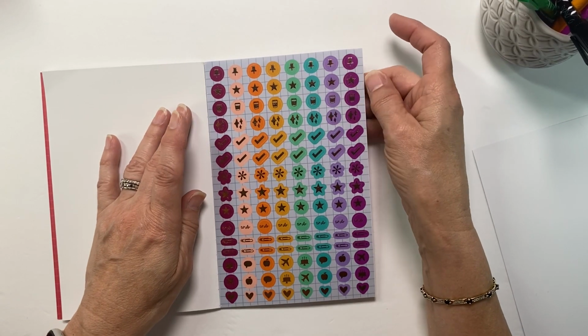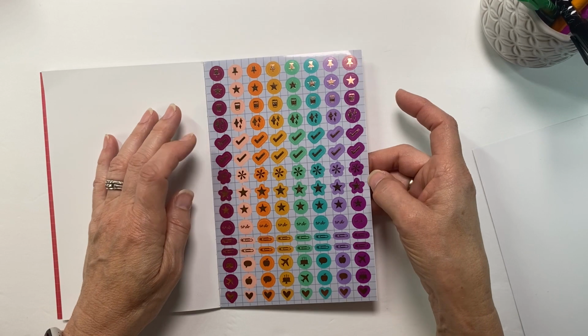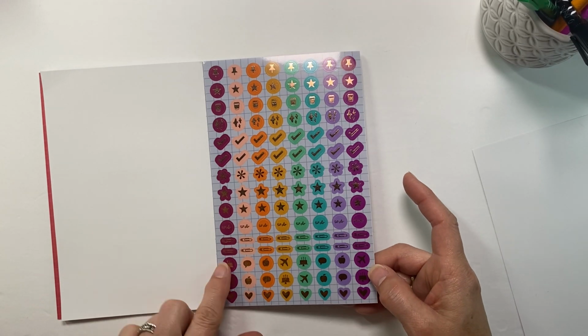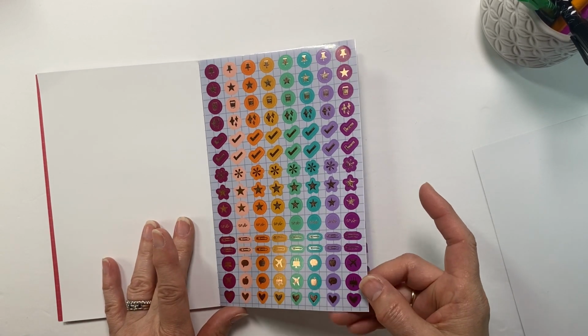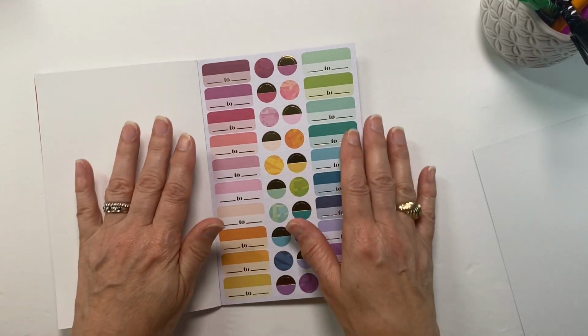Little icons: push pins, stars, coffee cups, check mark, asterisk, stars. Here's the little circles that say to do, paper clips, and various different ones here, birthday cakes, apples, and so forth. These have a rose gold embellishment on them.